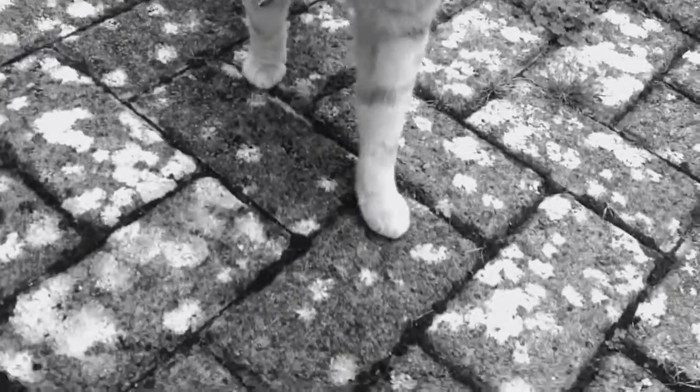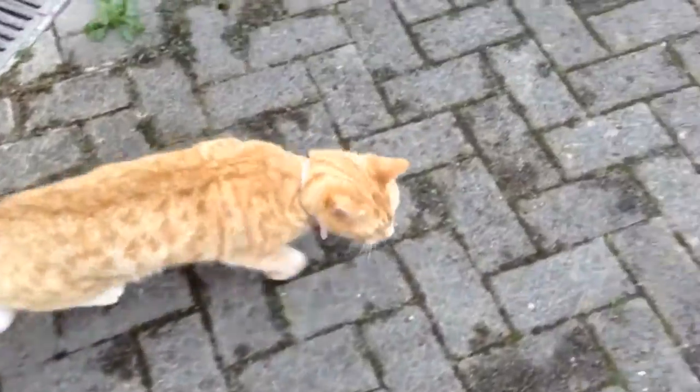Check out this cat. This is my new friend. Doesn't have a name. It's just the ginger cat, which tries to trip you up. You watch. It darts across here. It darts across there. It darts across here. It darts across there. Cats are weird.